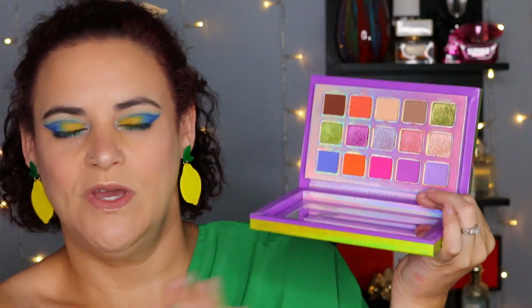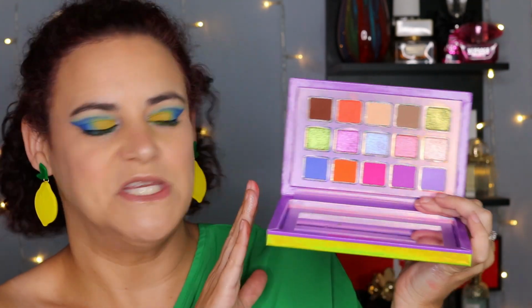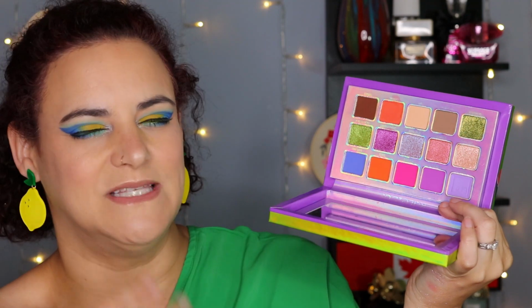But if you don't have that restraint on you, you can also go balls to the wall with this palette and go full on color. I just think it's such a fun option, and because of the brightness of it, it makes me think more like spring, summertime. I think it's so much fun, and a really well-balanced palette.